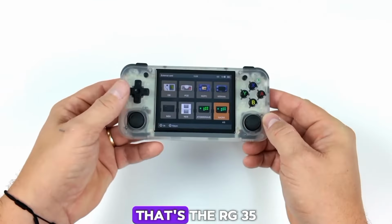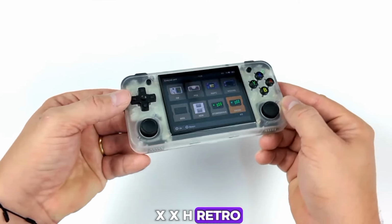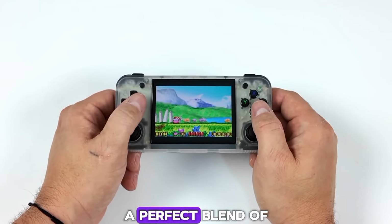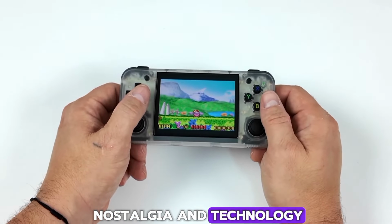In conclusion, that's the RG35XXH Retro Handheld Game Console for you, folks. A perfect blend of nostalgia and technology.